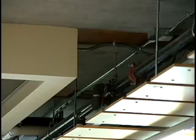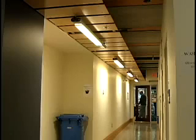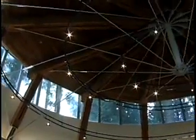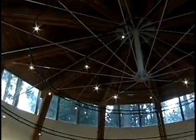You may notice the warehouse look of the building. The cables are exposed and the ceilings are unfinished, which reduced capital and maintenance costs. However, the building looks modern and elegant due to the fact that it was designed by one of Canada's best-known architects, Arthur Erickson. You can see his influence in this cylindrical meeting room with its maple wood and high windows, which bring in natural light and create a sense of nature.